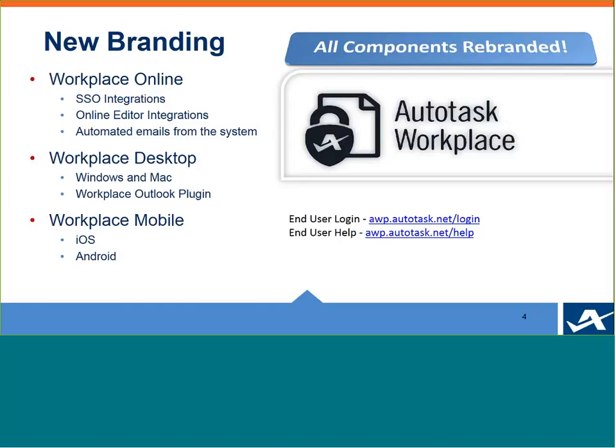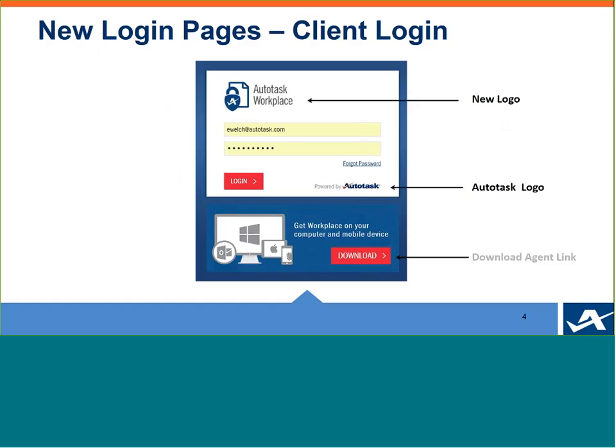Workplace Mobile, again, both iOS and Android. We've gotten a lot closer with feature parity on these two applications, so most of the majorly requested features, editing, Scribble, are now available both on iOS and Android. So very exciting news there, and we'll show you a little bit more coming along. You'll see the new login page. So what you'll see here is the new logo, Autotask Workplace. You've probably seen this quite a bit over the past couple months.